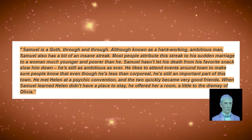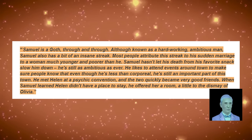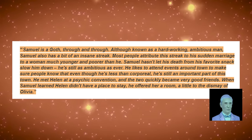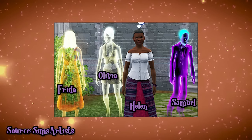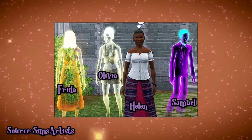Samuel hasn't let his death from his favourite snack slow him down. He died from mysterious jelly beans. He's still as ambitious as ever. He likes to attend events around town to make sure people know that even though he's less than corporeal, he's still an important part of this town. He met Helen at a psychic convention and the two quickly became very good friends. When Samuel learned Helen didn't have a place to stay, he offered her a room, a little to the dismay of Olivia. Olivia's his wife and Helen is a natural born psychic. She loves ghosts, lives with a bunch of them in Moonlight Falls, but they're not related, they just live together.